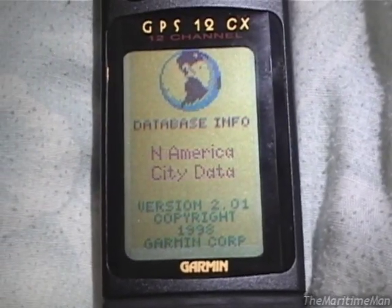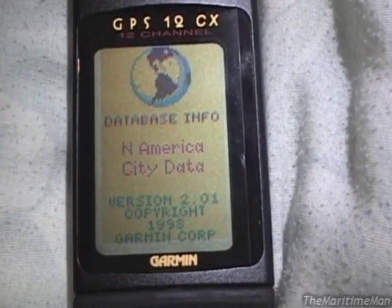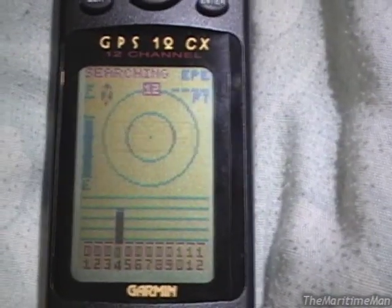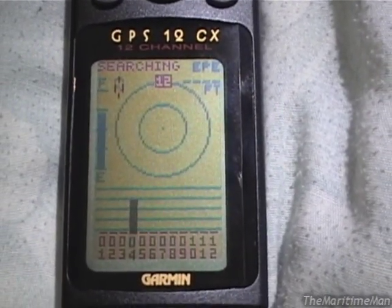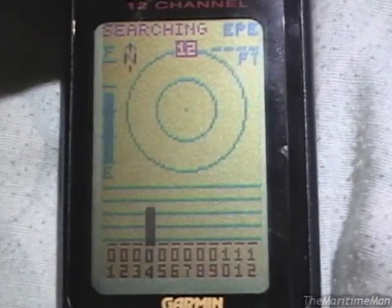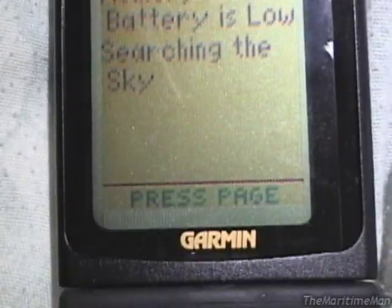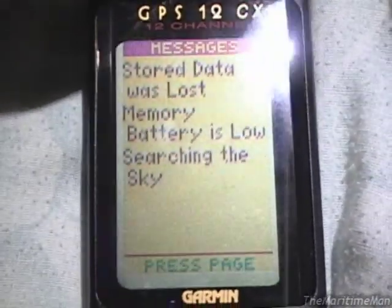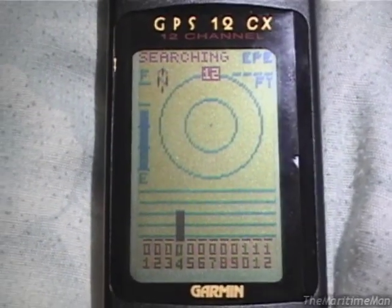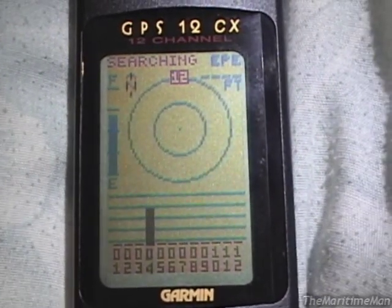Now with Garmin's older GPSs, when they have a message to tell you, they don't throw it right up on the screen like their newer GPSs. They tell you that you have a message, and then you can look at it at your own discretion by pressing page, which I'll do right now. Stored data was lost. Memory battery is low. Searching the sky. So yeah, this thing is behaving like a GPS that has never been used, and as such, this thing has no idea where in the world it currently is.